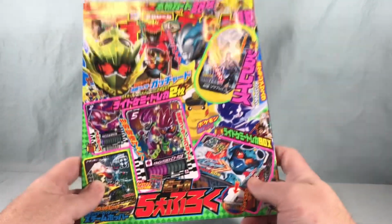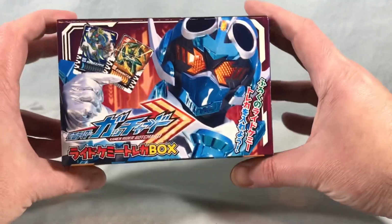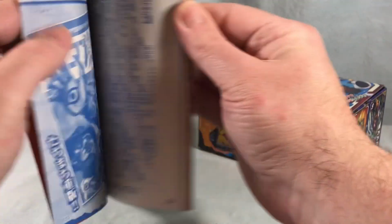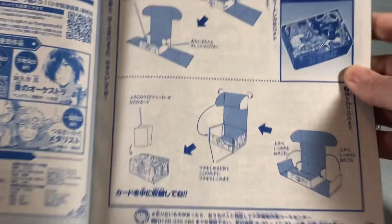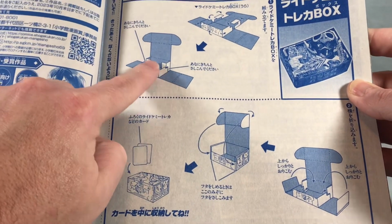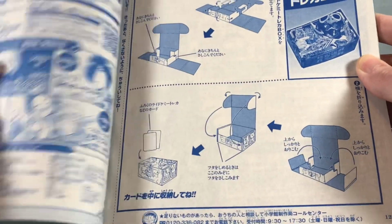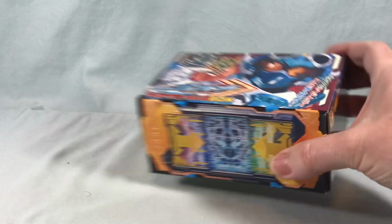But let's go ahead, let's check out the deck box. So here is the box fully assembled, and I wanted to point out, because I was a little lost putting this together, if you come here to the back of the magazine, there is instructions on how to put it together. Just a lot of folding. This little section here just kind of confused me, and I don't really see why it needed to be assembled like that, but once you get it all together, it's pretty sturdy, so I just wanted to point out that those instructions are in there in case you get a little stumped.